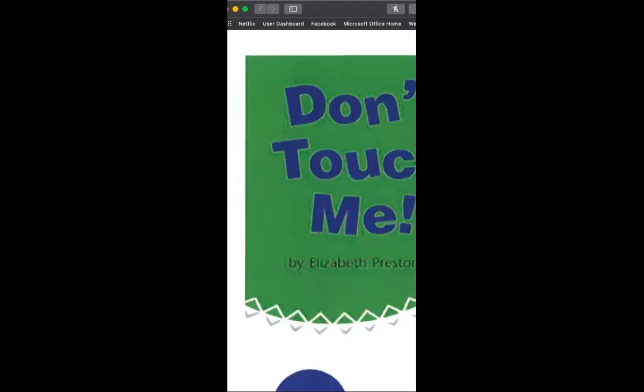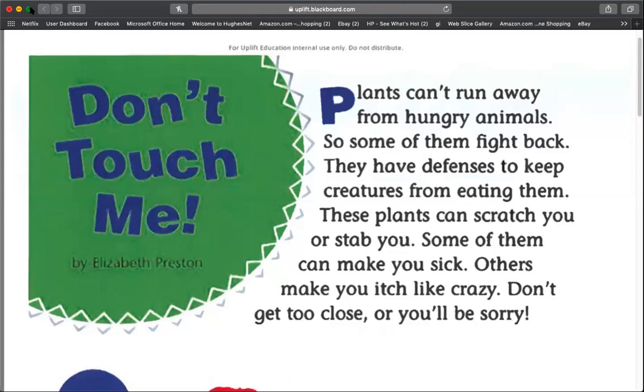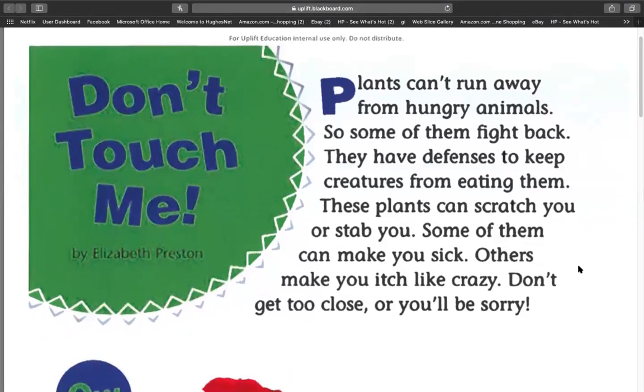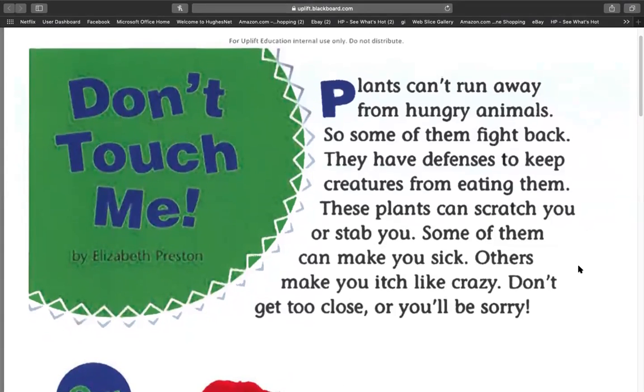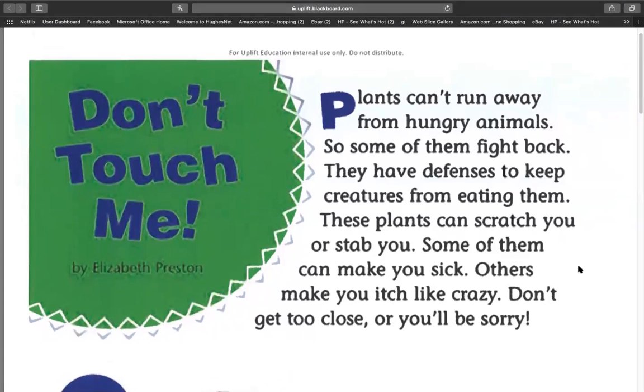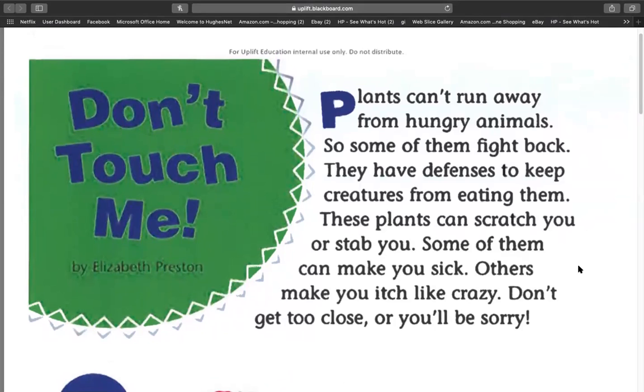Now we're going to jump right into our text. It's a very fun text today. I have a colored copy, but in your packet, you have a copy that looks just like this. So go ahead and get your packet out. I will give you 30 seconds to do so and turn to the page that looks just like this. Awesome job, scholars. So the title of our shared reading today is Don't Touch Me.